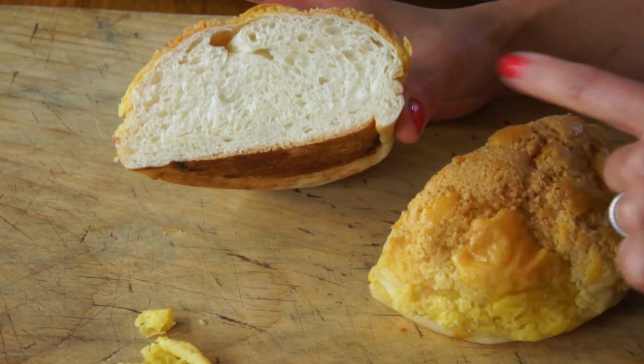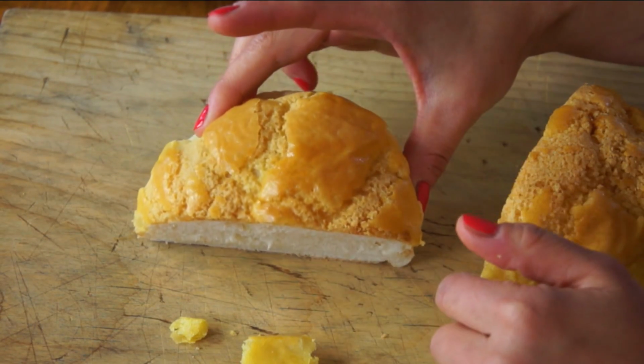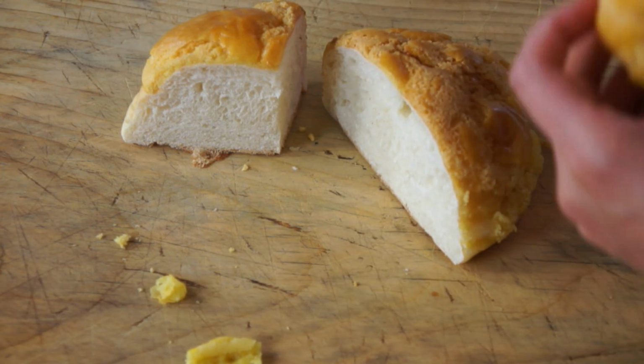Same bread though, same little sweet bread, nice and fluffy. This has a crust on it that crackles like this. Bao Bao looks like a pineapple because it has this kind of crackly finish. There's no pineapple flavoring to it at all. All right, let's give that a go.